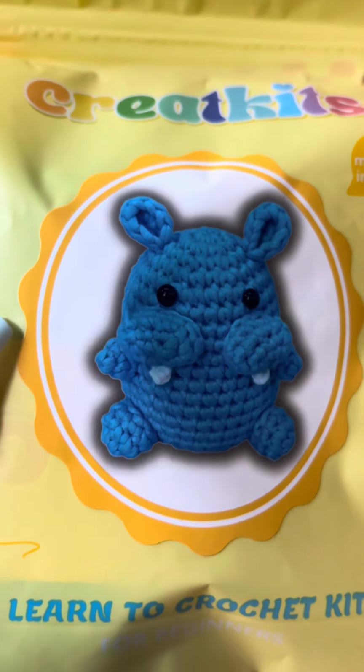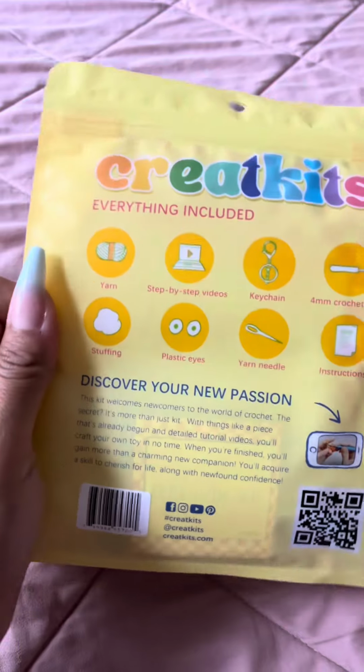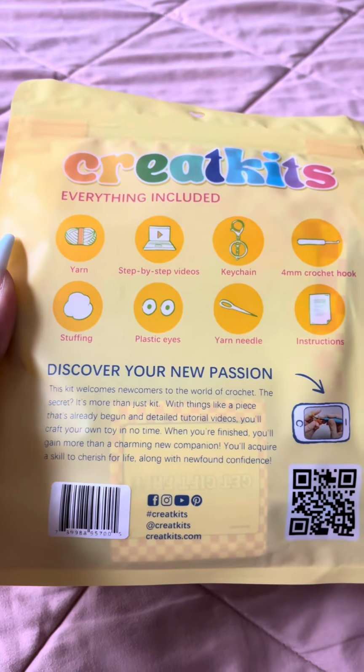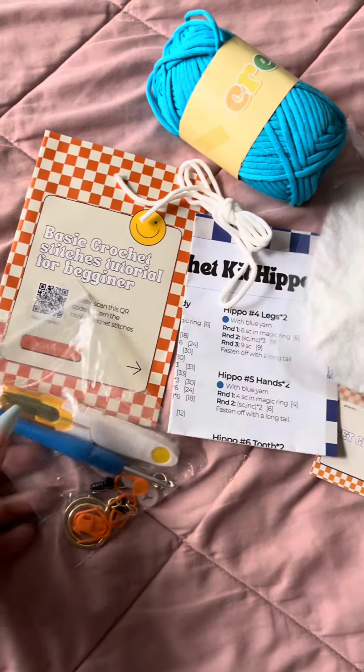So I've always wanted to get into amigurumi making, but I didn't know where to start. I knew you needed a bunch of different materials, but not a lot of them, and I didn't want to go to the store and have to get everything.